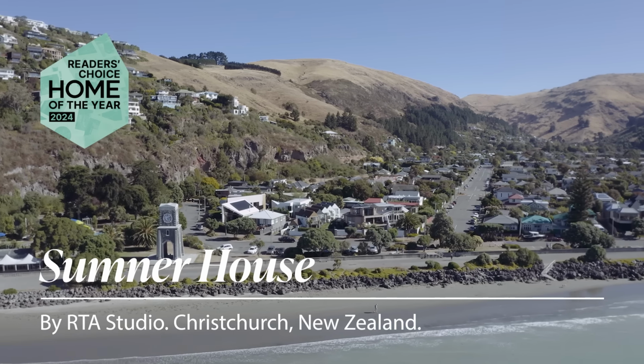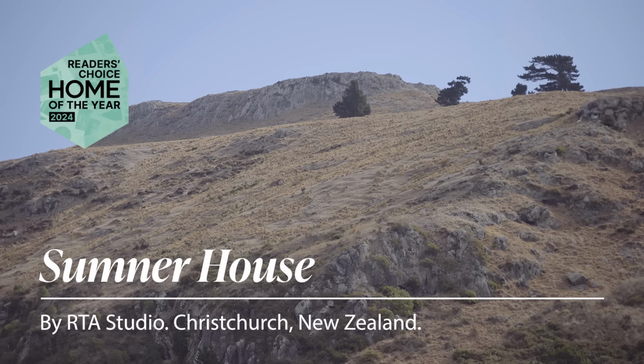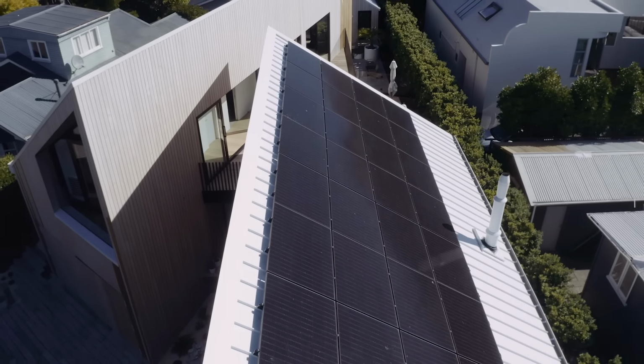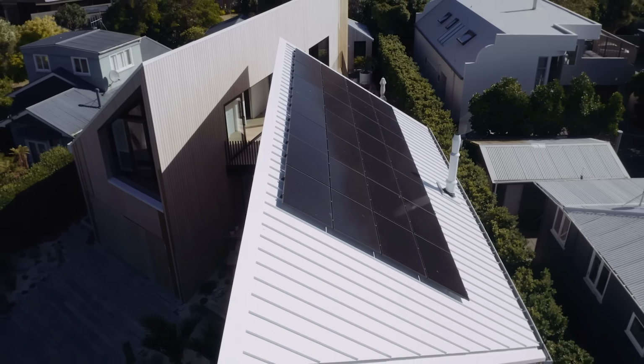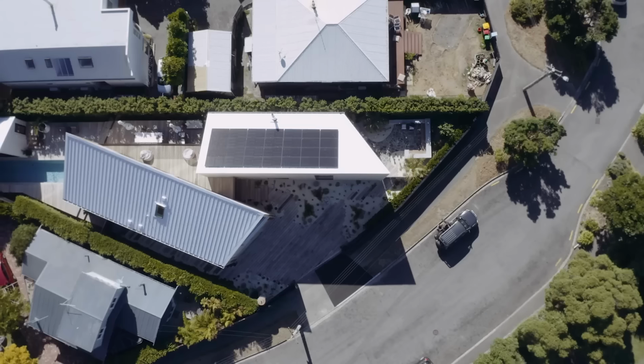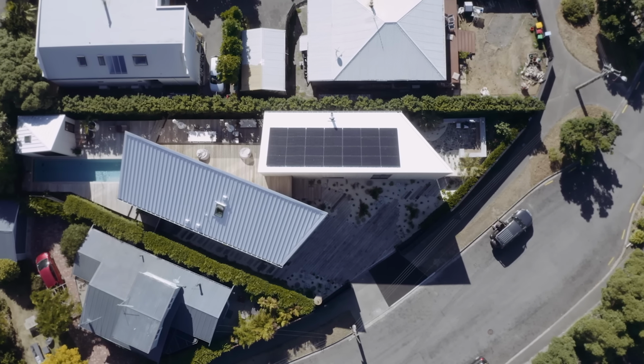Sumner's the hilly, spiky bit of Christchurch's landscape, so the form of the house is a real response to that. The challenge of the site was the geometry. It's a really awkward shape, a tiny little wedge-shaped end and nothing sort of parallel.